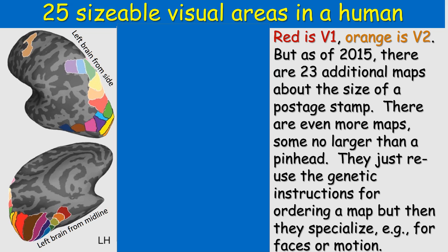So as of last year, there were 23 additional maps, about the size of a postage stamp or bigger. And actually, they're even more than that. Some of them are no larger than a pinhead, just a millimeter or so. So they're just reusing the genetic instructions for ordering a map, the various axons come in. But then they specialize. So one of these areas is specialized for movement in the visual field. Another one is specialized for the character features of faces, distinguishing individuals that way, and reading facial expressions.